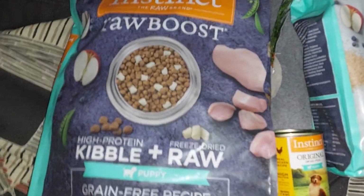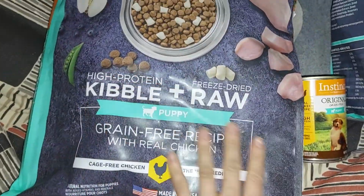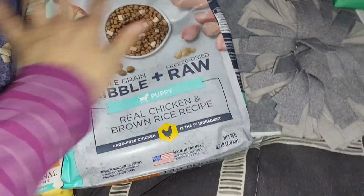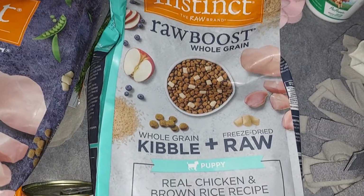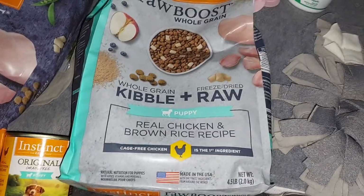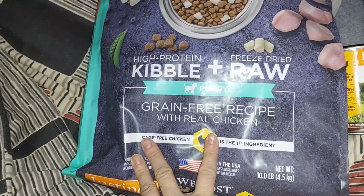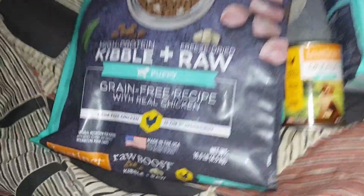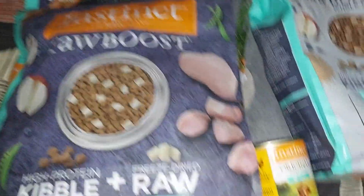Alright. Grain-free is always a good option for dog or cat. There is the whole grain, which has brown rice and oatmeal and stuff in it too, or grain-free, which is going to be better if your dog is sensitive. And Boston Terriers end up being sensitive more often than not, so it's probably better just to go for grain-free at the start.